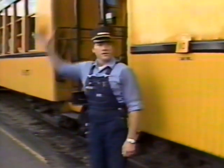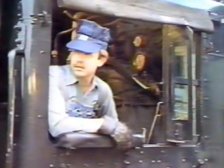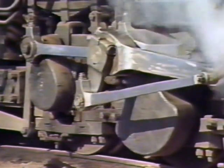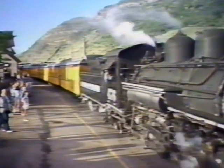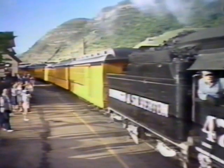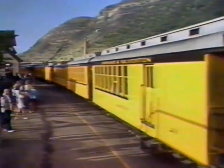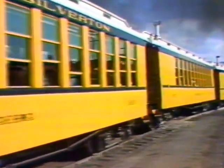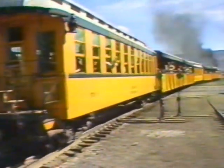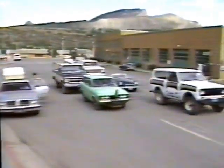The conductor gives the high sign. All aboard! The engineer gives 2 blasts of the whistle. Eases the throttle open. And we're rolling. As the Silverton cautiously crosses the downtown streets, it's easy to understand why Durango is called the narrow gauge capital of the world.